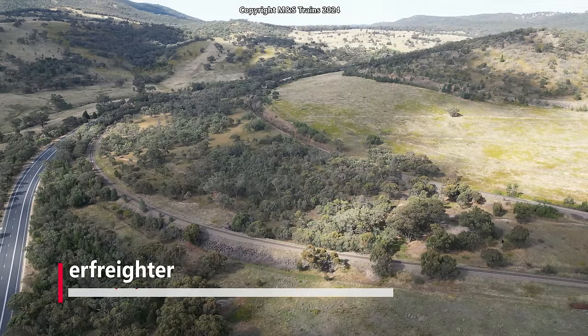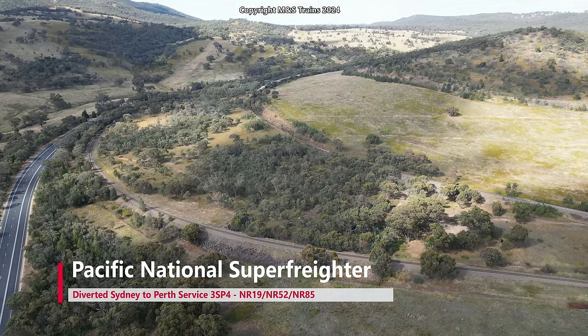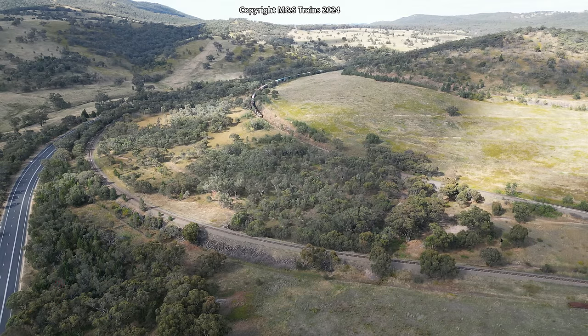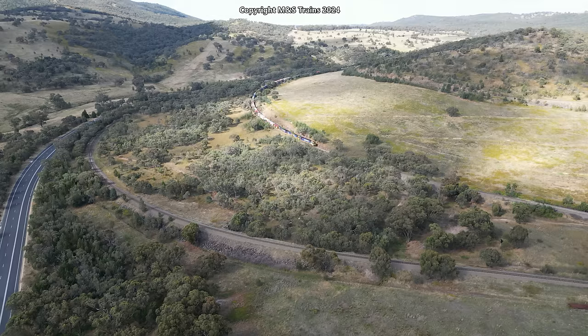Heavy dynamic braking is required for down southbound trains, with the track using the existing 1 in 40 alignment from before the spiral's construction, with Pacific National Intermodal 3SP4 seen heading down the steep section from the skies.